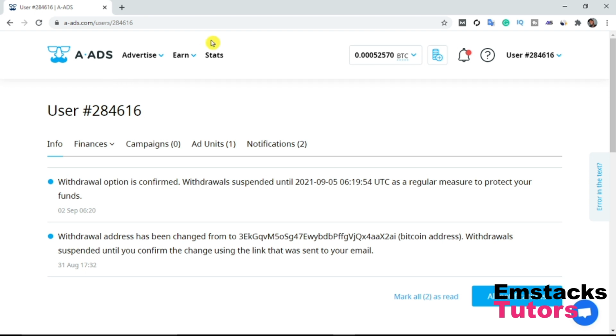So right here, this is an ad company that pays you via BTC. As you can see right here, this is the amount of BTC I've been able to generate just today. If you place your mouse cursor on this, it's going to show you the worth of BTC. As you can see, this BTC is worth 27.13 USD, that is United States dollars.